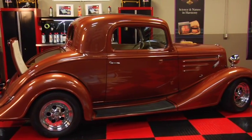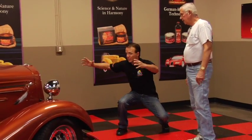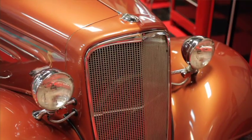Come on up, and that brings us up here to the front, and man, you squat down and you look at this, it just looks mean, big long snout on it, perfect headlight placement, it's nice and balanced.